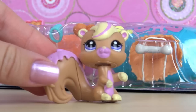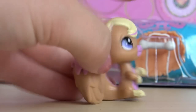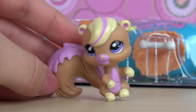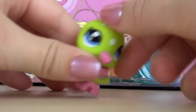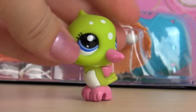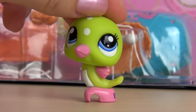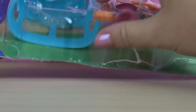There we go. You know, I'm not that big of a fan of the squirrels, but this one is actually pretty cute. It has pink on it, so obviously I like it for some reason. Now it's the bird. I think that this is supposed to be a woodpecker or maybe a hummingbird. Well, I'm not really sure, but it's pretty cute. This is not my favorite type of birds, but it's cute. All right, so now it's time for the accessories. Let's go.